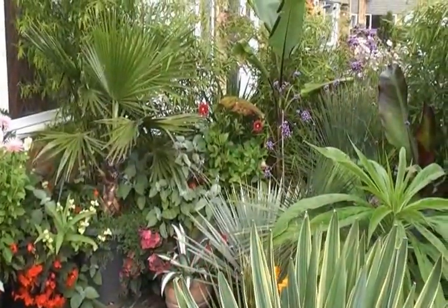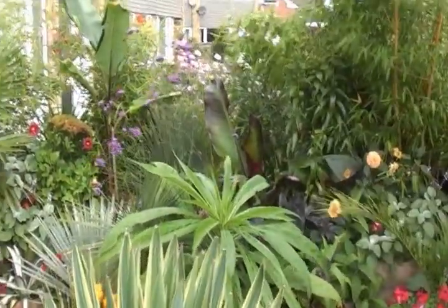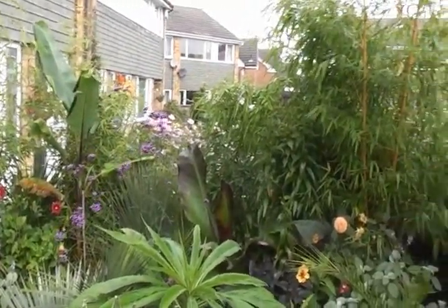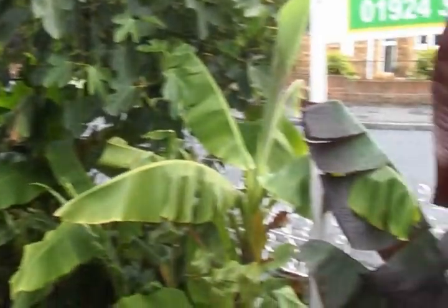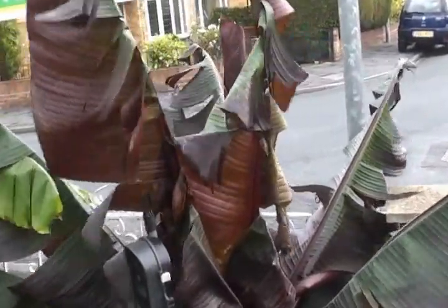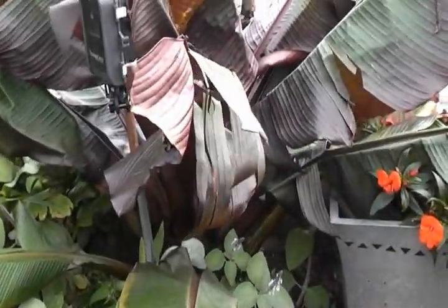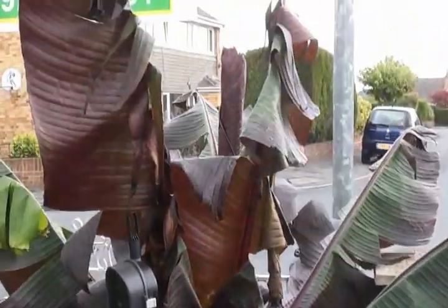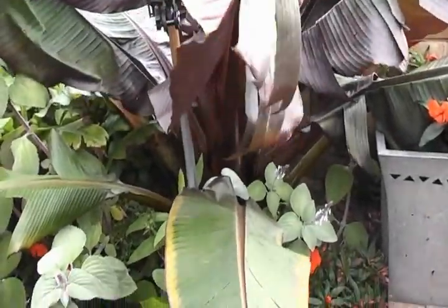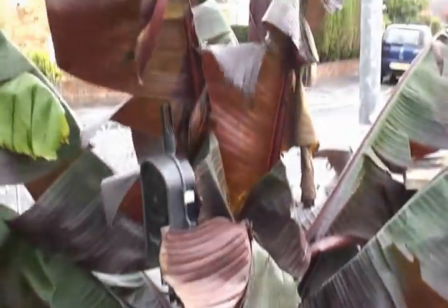So I'll start off in the front garden. A pot display, as you can see, still looking pretty good. The front border of the bananas. The Ensete maurelii, been battered by the recent winds, but it's grown a decent size. It's not grown hugely this year, but the bed it's in is not the best. It makes a good display in the front garden.